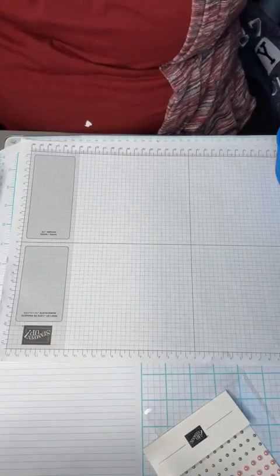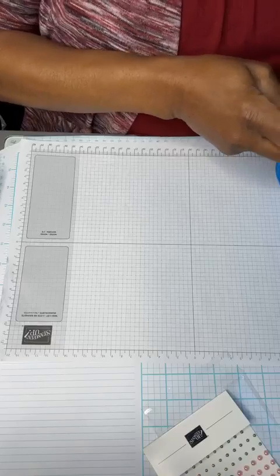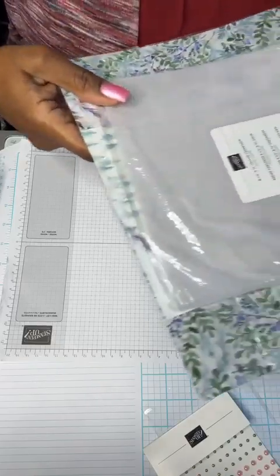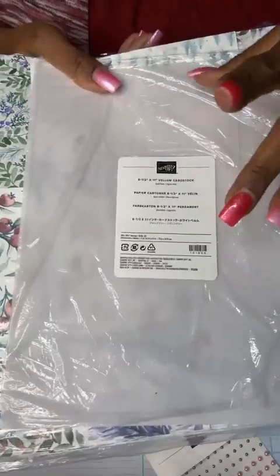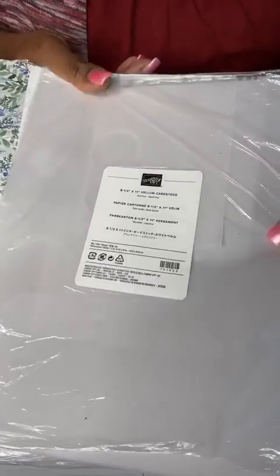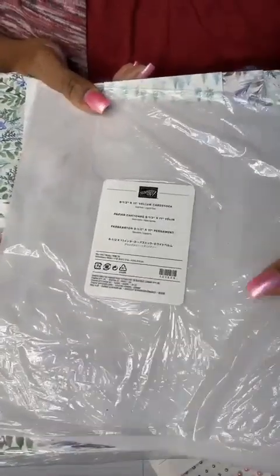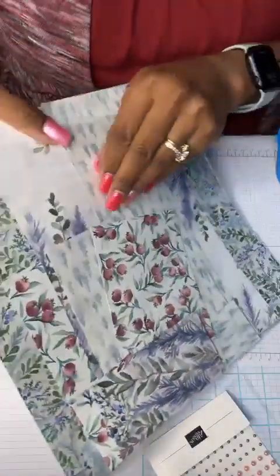All right. So let's get started creating. Oh no, we didn't look at everything. I want to show you the gorgeous paper. We're also going to be using, I'm not sure if you guys know that we have vellum cardstock, but we're going to be using the vellum cardstock. So it's a little thicker than regular vellum that you would get out of the store. So Stampin' Up! calls it vellum cardstock.